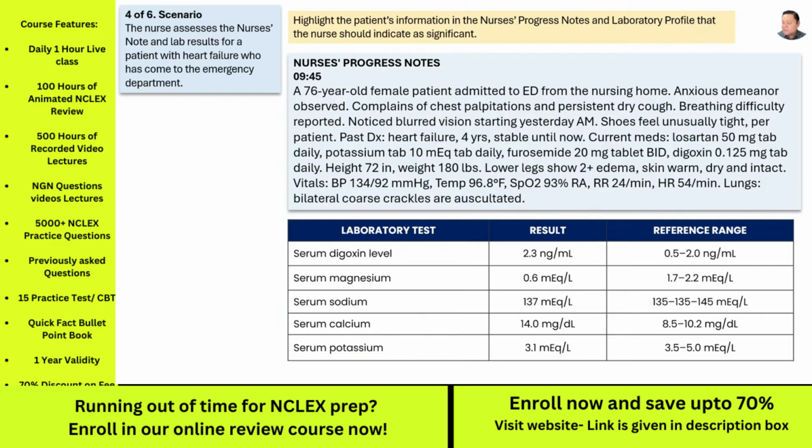Current meds: losartan 50 milligrams tablet daily, potassium tablet 10 milliequivalents daily, furosemide 20 milligrams tablet twice a day, digoxin 0.125 milligram tablet daily. Height 72 inches, weight 180 pounds. Lower legs show 2+ edema. Skin warm, dry, and intact. Vital signs: blood pressure 134/92, temperature 96.8 degrees Fahrenheit, saturation 93% on room air, respiratory rate 24, heart rate 54. Lungs: bilateral coarse crackles are auscultated.